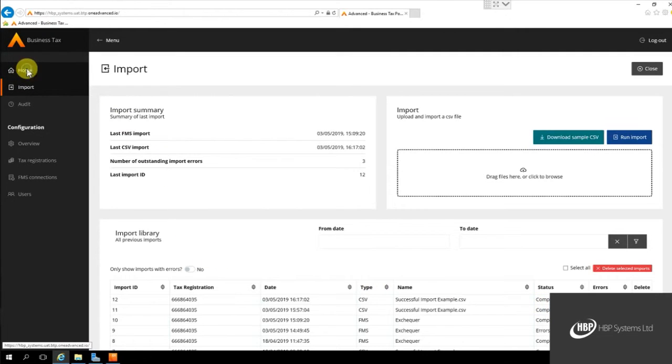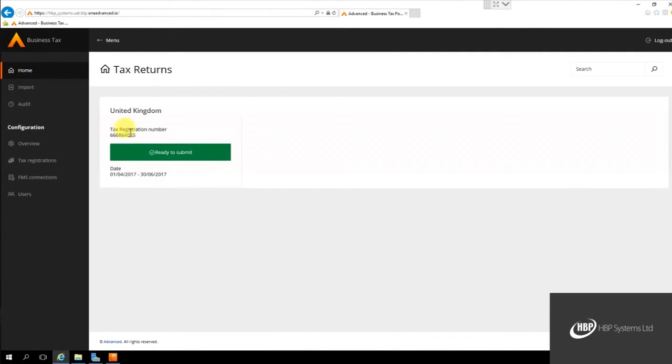If I go to the home page, I can see that I've got a tax return that's ready to submit. So this is where, if you only had the one company and it was only expecting that one lot of figures, it would come through here as ready to submit. If you've got 2 or more companies to consolidate, this will just say something like awaiting imports until all companies have been grouped and it's ready to be imported for you.